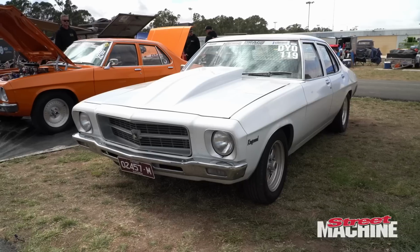So here with Jamie Turner and his HQ, currently leading the Vibrant Performance Dial-In DYO class. Mate, how's your weekend been so far? You've done a few of these now. Yeah, done a couple. This one's been pretty good so far. I think the worst we've had is the chrome trim taken off, but can't complain too much. So for the people who don't know, run us a bit through what's going on with this HQ.